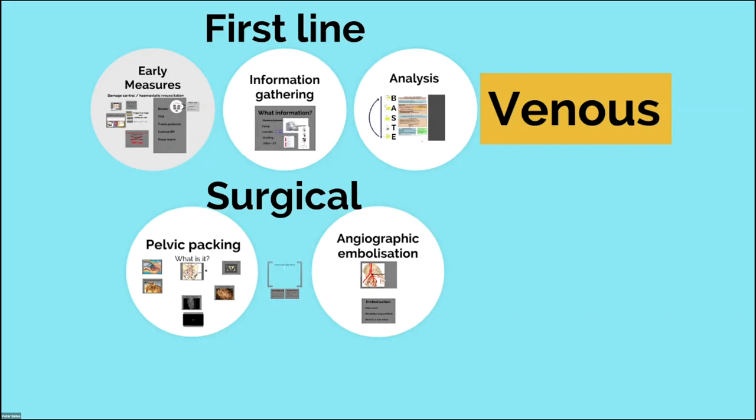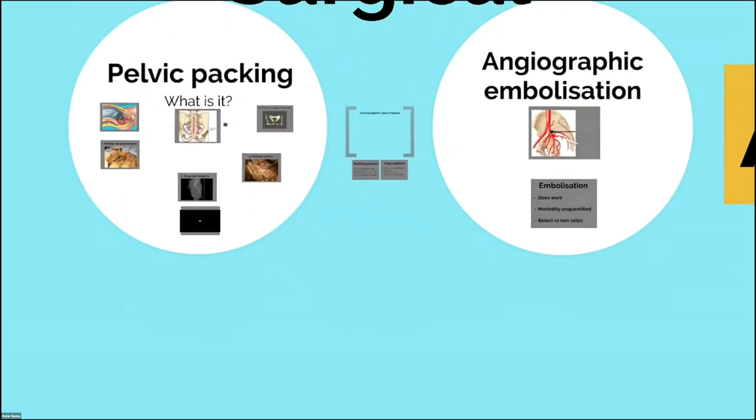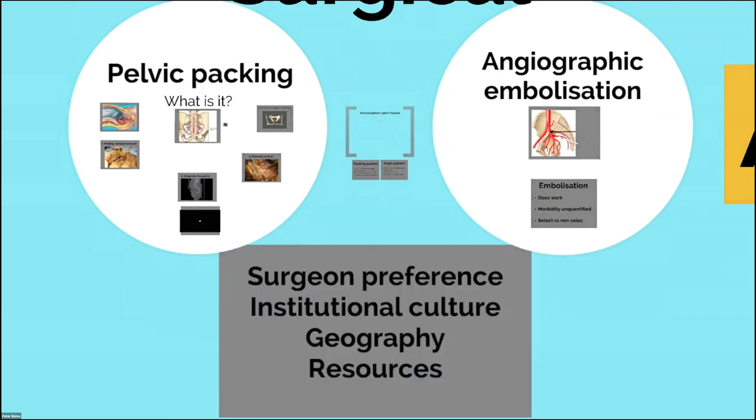And so the patient normalizes, and it's very unusual to have to go to surgical or interventional things. But if you do have a proper arterial bleeder that is just pumping away, then despite doing all of that, you will still be unstable. And those are the guys who need some kind of intervention. There are two types of intervention: one is angiographic embolization and one is pelvic packing.